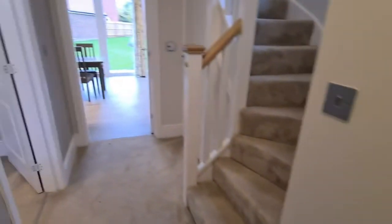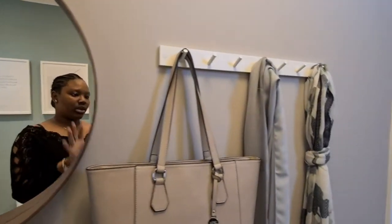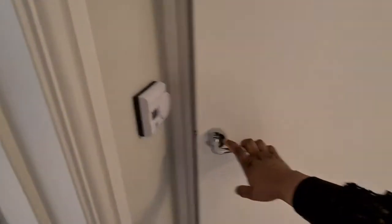And it's very spacious. And then on this wall here, got mirror, coat hanging. Before we enter the kitchen, there's an understairs storage right here. You know, keep your overs and everything. So we're gonna go back this way.